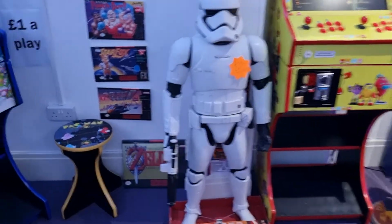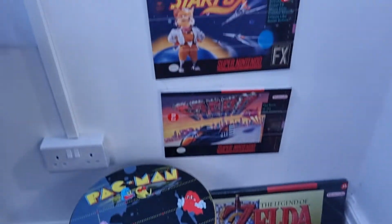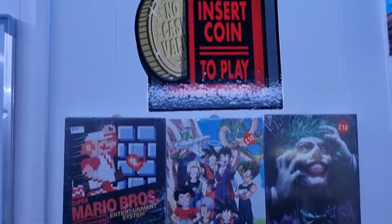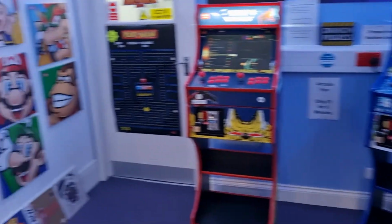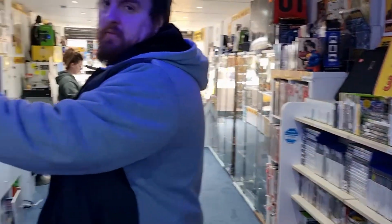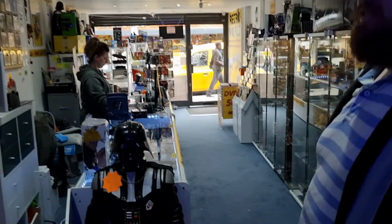And 48-inch Stormtrooper there. How good's that? Nice Pac-Man stall. That'd be wicked in the games room, you know. I probably should have considered having a word with her about that. But yeah, honestly, this whole arcade section is really, really cool. It's definitely unique. And she's happy for kids just to be kids, you know. Great, there's Lara again. How cool is that?